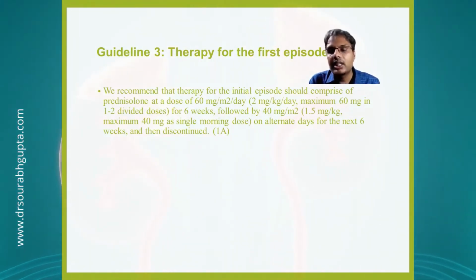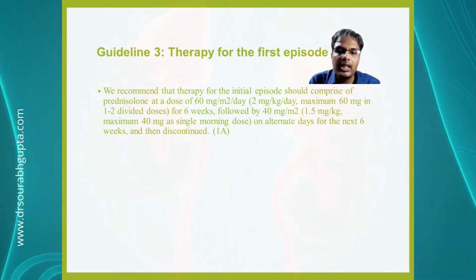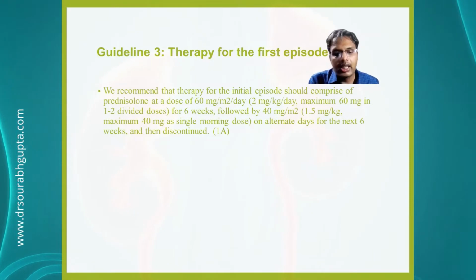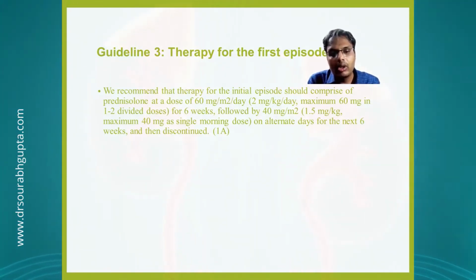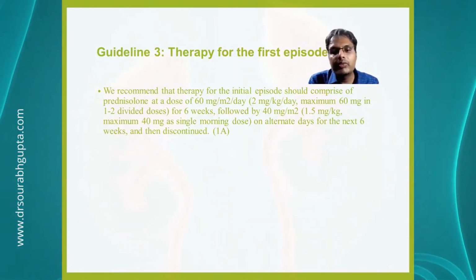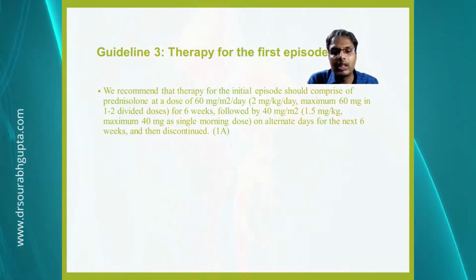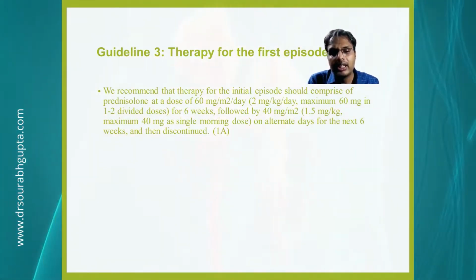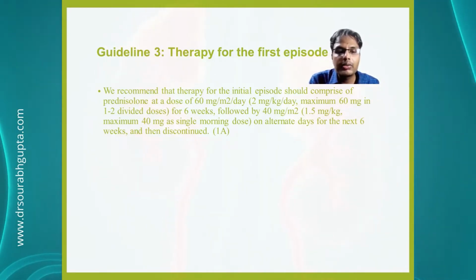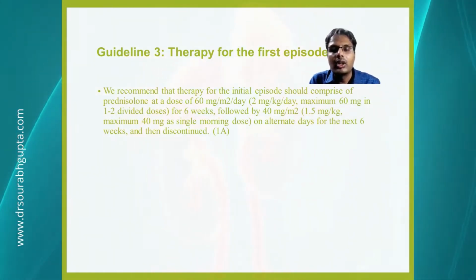This is backed by evidence and is a very strong recommendation, that is 1A. The guidelines are based on evidence that has come from many trials showing that prolonging the therapy beyond 12 weeks, beyond 3 months, is not going to improve the long-term outcome much. The risk of frequent relapses or further relapses will not decrease with therapy beyond 3 months. Though there is some evidence that very young children might benefit from prolongation of therapy, it is still debatable. And this is what is currently recommended, that is 12 weeks of therapy.